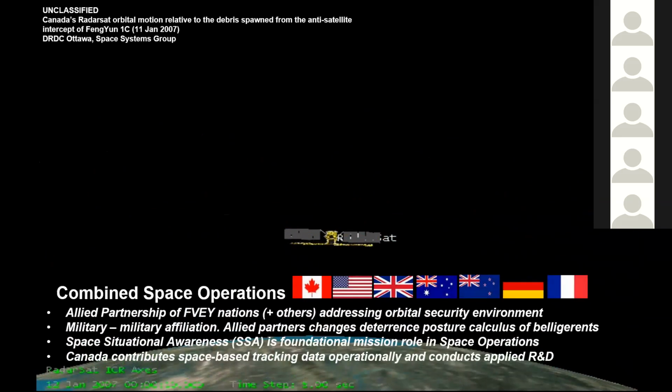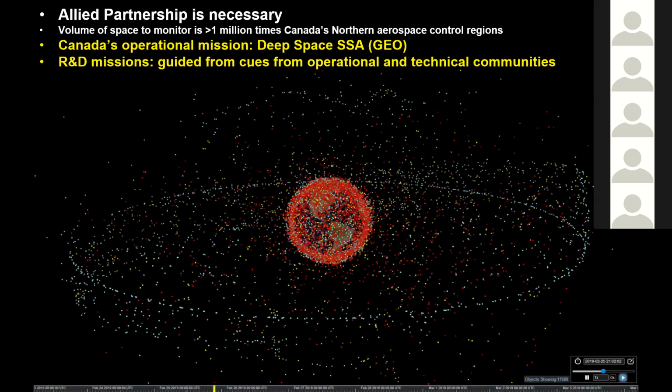Now, in order to mitigate this risk, we formed an alliance with the Five Eyes and other nations, mostly Western nations, to form a deterrence posture to prevent either Russia or China from adopting a more aggressive stance in space. The more allied partners that you have, the more it changes that deterrence posture calculus of belligerence. In order to continue to support that, tracking of space objects is keenly important because it's a very, very large volume of space that we have to monitor, and Canada contributes to tracking objects operationally through some of the assets that we've acquired.